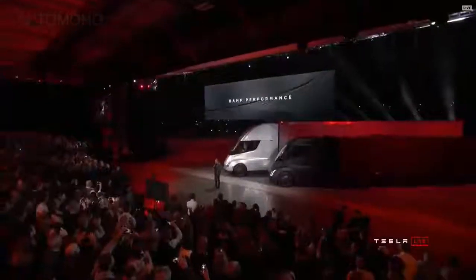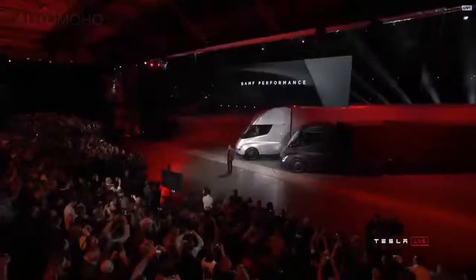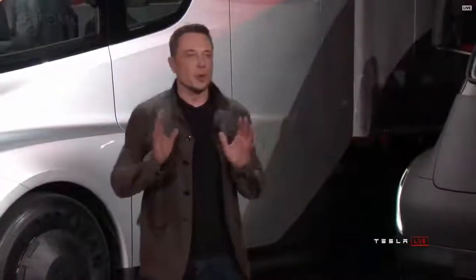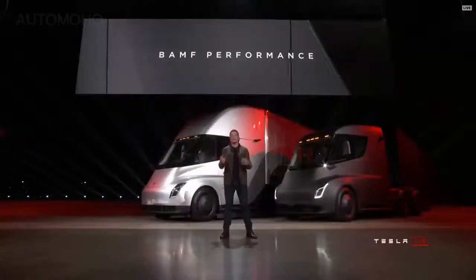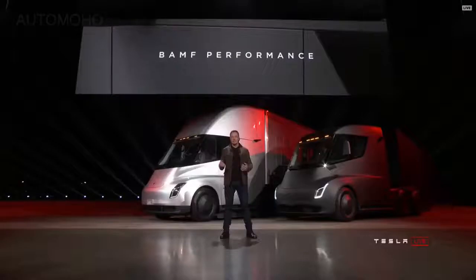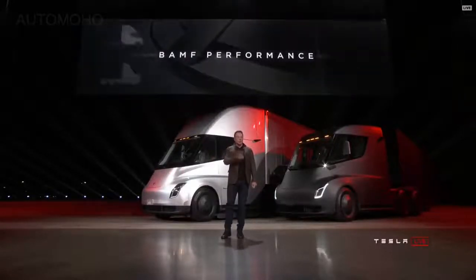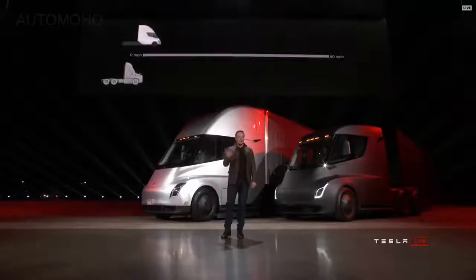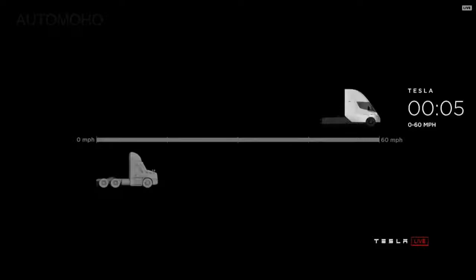It's a technical term, but let's show you what that means in acceleration. One thing that we care about at Tesla is performance. We want a vehicle that feels incredible, that accelerates like nothing else. Let's show what it's like to be in a Tesla truck. This is real time.